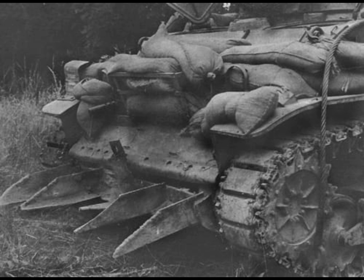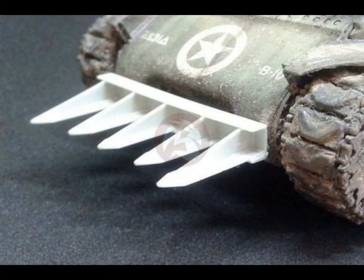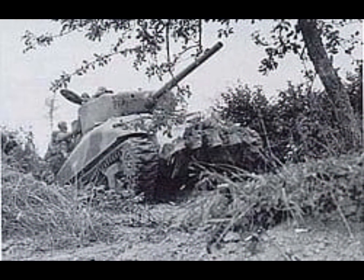The sound carried across the front. German listening posts reported increased mechanical activity in American rear areas. 7th Army intelligence officers interpreted it as preparations for another frontal assault. More artillery, more infantry, the same grinding attrition. They were wrong. By July 24th, approximately 500 tanks in the First Army had been modified. That represented 3 out of every 5 tanks assigned to the Cobra breakout.